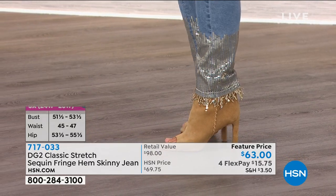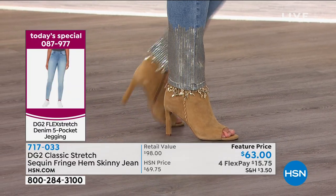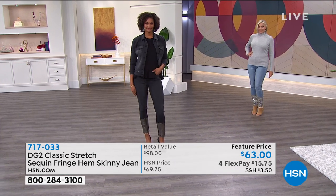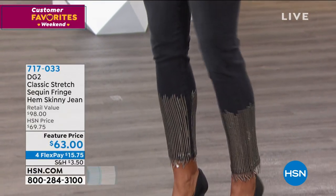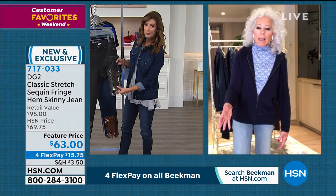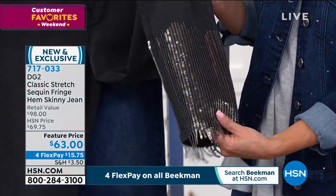It doesn't matter to us whether we have embellishment on our jeans, or they're plain workhorses, or they're a jegging like we've been showing you all day. They are proportionally so different and targeted for the woman 50 and over. So that allows us to wear something that's outrageous and sexy like this, because it's going to fit in all the danger zones.